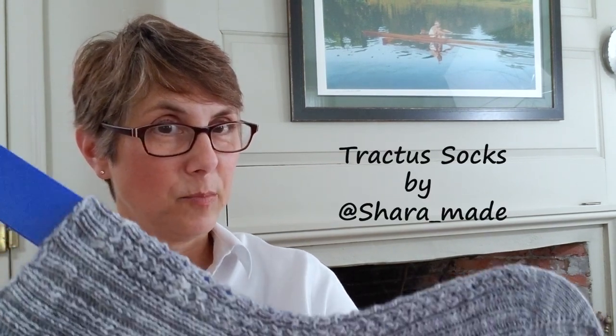Finished objects. I have three to show you today. I think some of them you've seen as works in progress. The first one is a pair of socks. I did finish. I was doing a test knit for Shara Maid, and these are the Tractus socks. And I do have two of them.